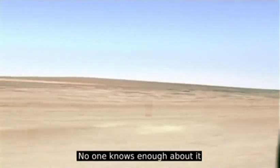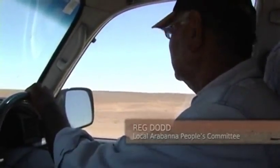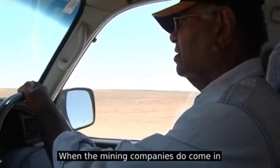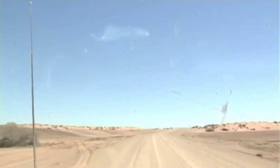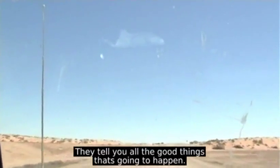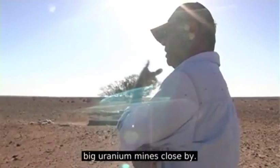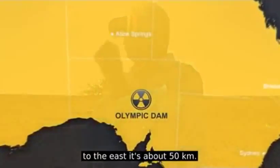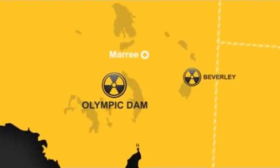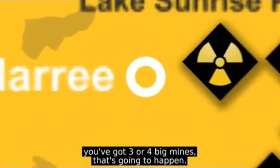No one knows enough about it, especially up here. They're not familiar because all that stuff's all new to the people that are living within this area. And when mining companies do come into the towns to talk about and advise the communities of what's going to happen, they don't tell you the potential dangers of that mining. They tell you all the good things that's going to happen. What about four big uranium mines within a radius of 50 kilometres or 100? Rock Street's about 100 from here, but if you go to the east, you're probably looking at 50 kilometres. So, within a radius of 150 kilometres, you've got about three or four big uranium mines that are going to happen.